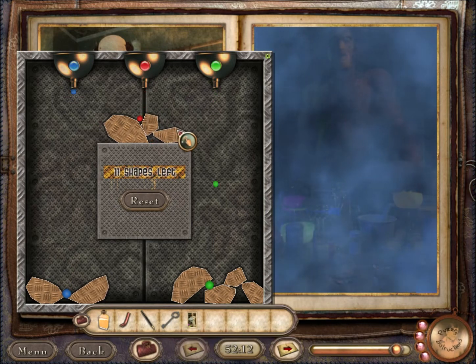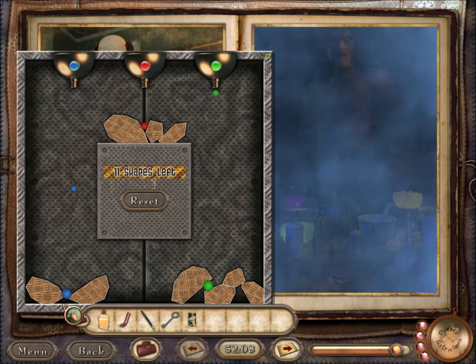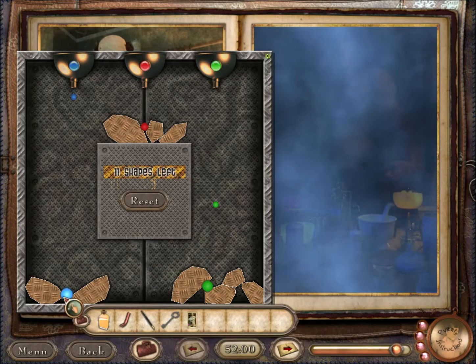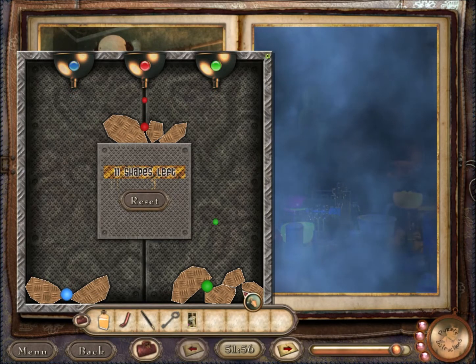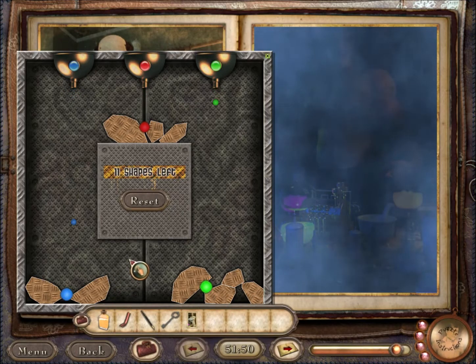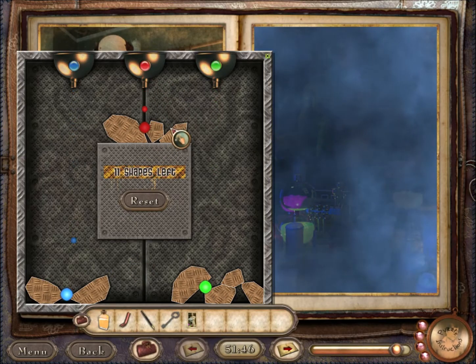The shapes do seem to have a mind of their own sometimes. I did a tiny shape down here, like to save that blue. Wouldn't that be beautiful? Ooh, blue's good. Red and green, hurry up before blue drops. Okay, green is good. I just need red. A little faster, red. A little faster.